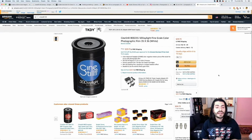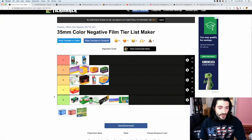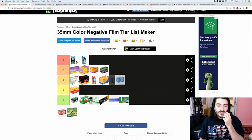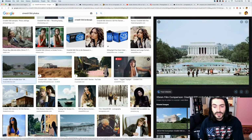The reason why Cinestill is so expensive is because it's actually cut, like it says here, from color negative motion picture film. How they do it? No idea, but they do it. So for price, absolute garbage. For payoff, I don't know if it's worth it. Maybe we need to see more examples. Honestly, I need to see more examples before I make this. Imagine paying $30 for a roll of film and then fucking it up.